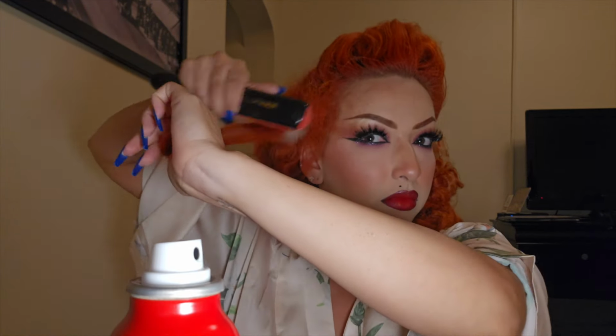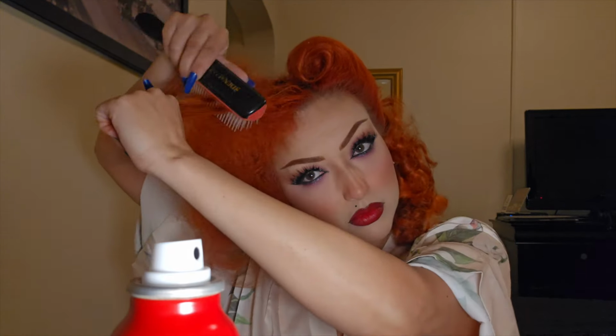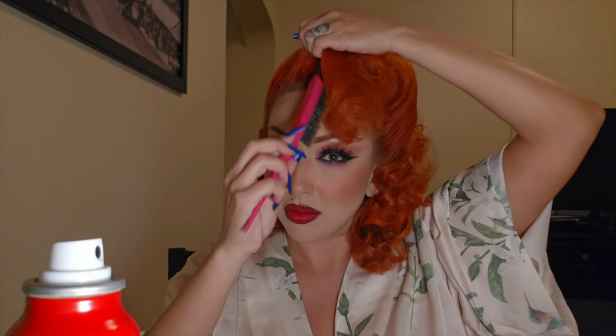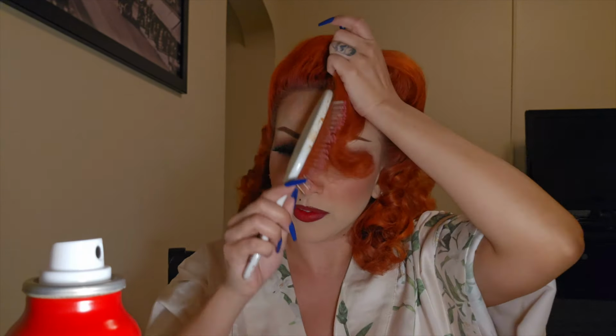And now this other side, same thing. We are going to tease, tease, tease. And then comb that outer layer to smooth everything out. This part is a little tricky because sometimes your hair may not want to mold in the direction that you want it to go. So I was having a little bit of difficulty doing that. And then I started running out of time. So unfortunately, I did not film that whole process, but I do already have a tutorial for this hair look. So I'll link it down below so you can watch that if you want a more in-depth tutorial.